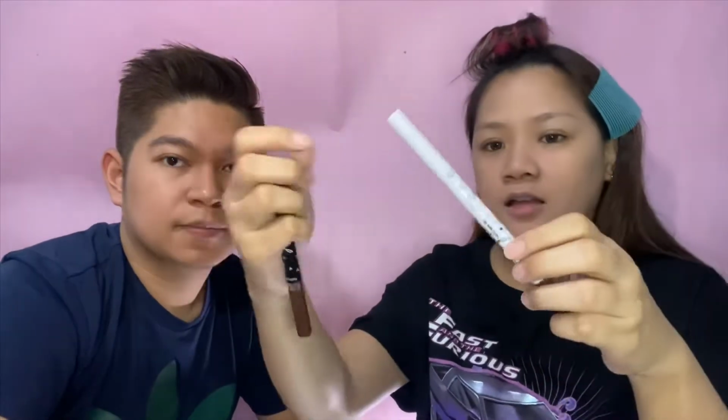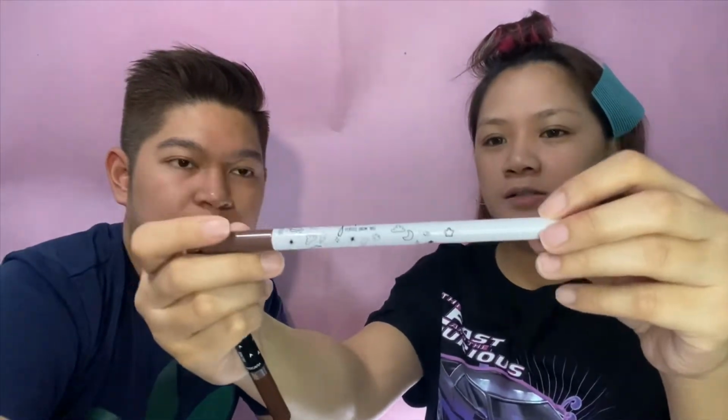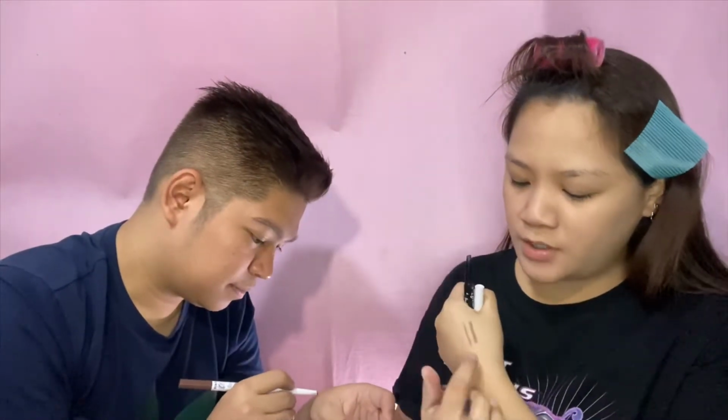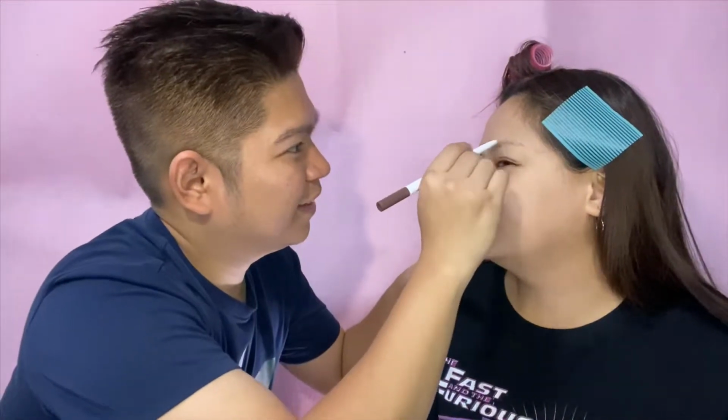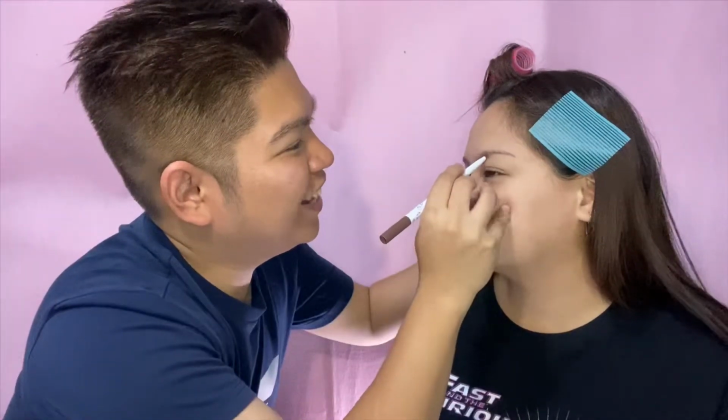Okay. Oh, next, kilay. For the kilay, I have two options for you. Pero they're both almost the same. Pareho silang pen type. So, this one is from Chris, brow liner and brow mascara. And this one is from Blythe, same, brow liner and mascara. The first thing you put is the liner first. Siyempre, outline mo muna. Yung mas light na lang kaya yung piliin mo. Mas safe yan eh. Bahala ka, ikaw pumili. Sige. Paano ba maglagay pag ganyan? Huwag mo munang tignan.